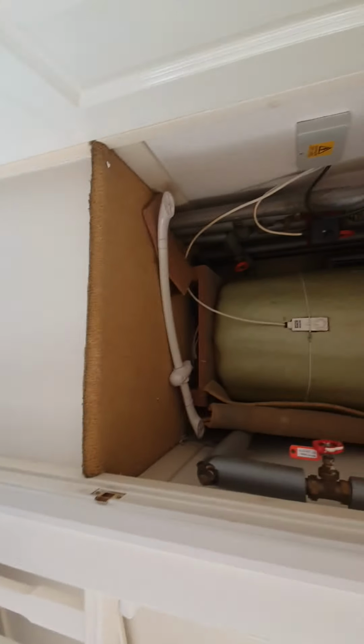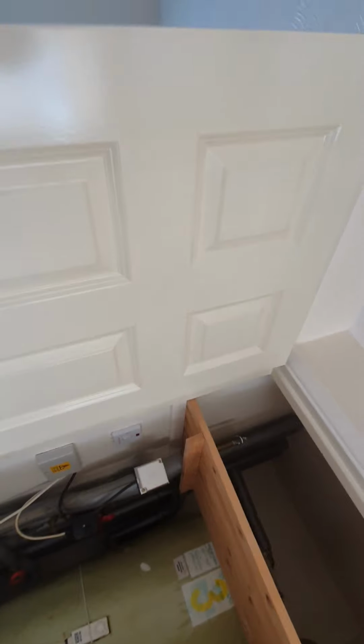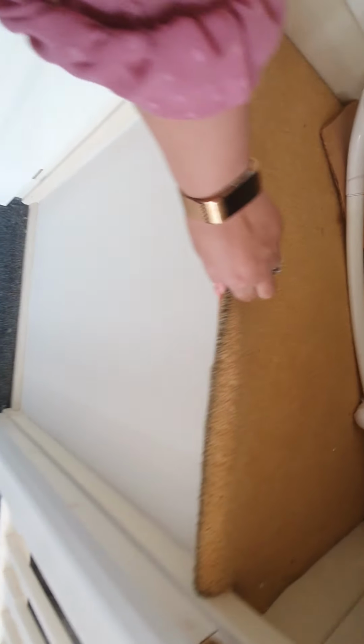You've set your boiler tank inside. And inside you can see overall it is clean. You do have a couple of marks here and a pink mark along with a black line, probably from the carpet.